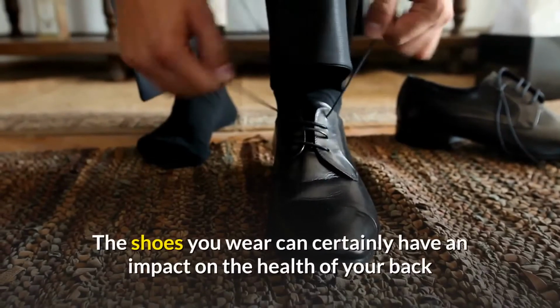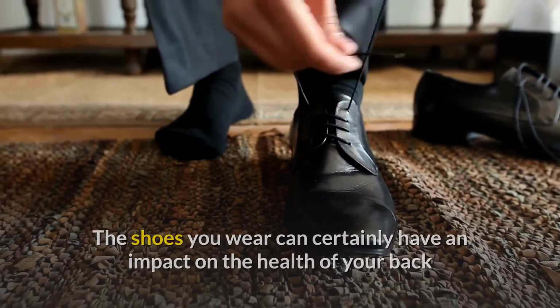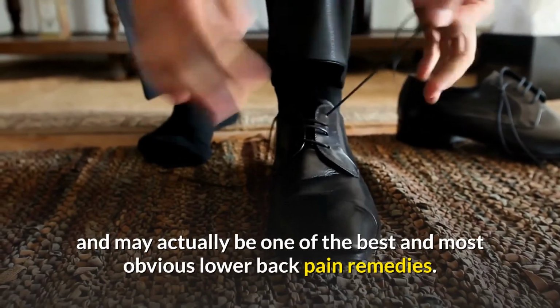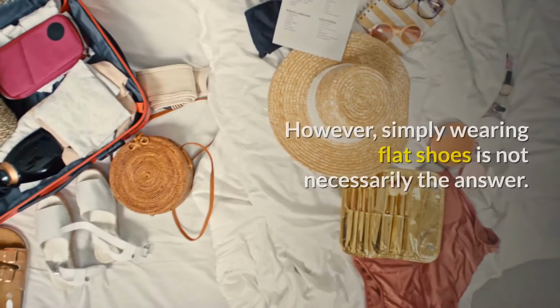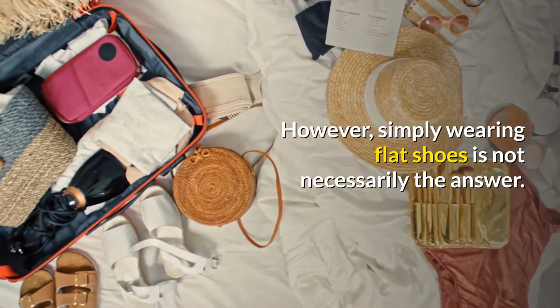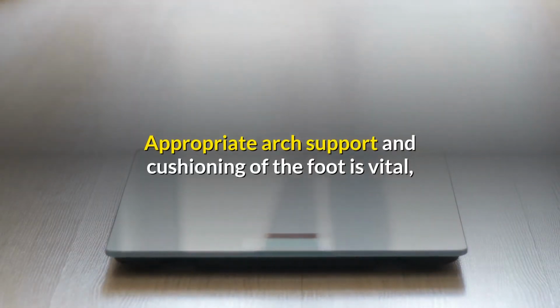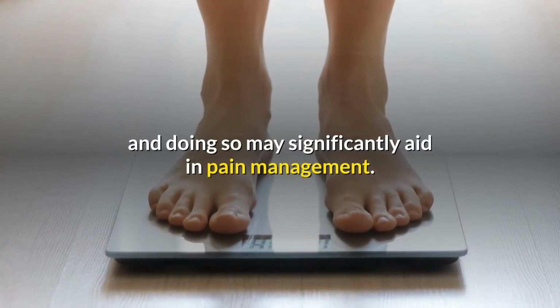4. Get better shoes. The shoes you wear can certainly have an impact on the health of your back and may actually be one of the best and most obvious lower back pain remedies. High heels are known to contribute to problems in many people. However, simply wearing flat shoes is not necessarily the answer. Appropriate arch support and cushioning of the foot is vital, and doing so may significantly aid in pain management.